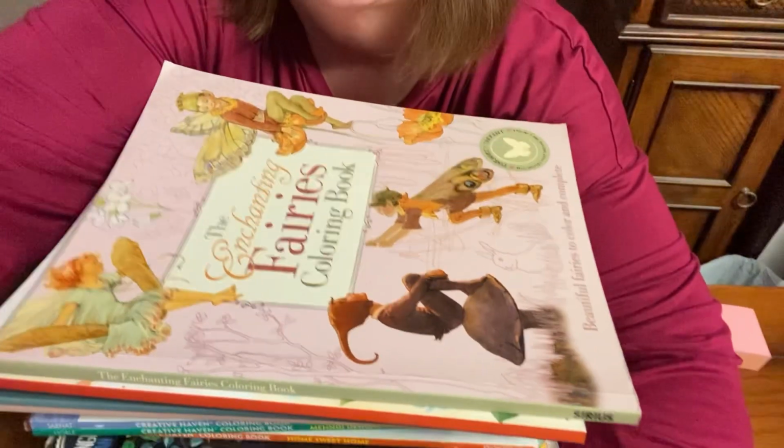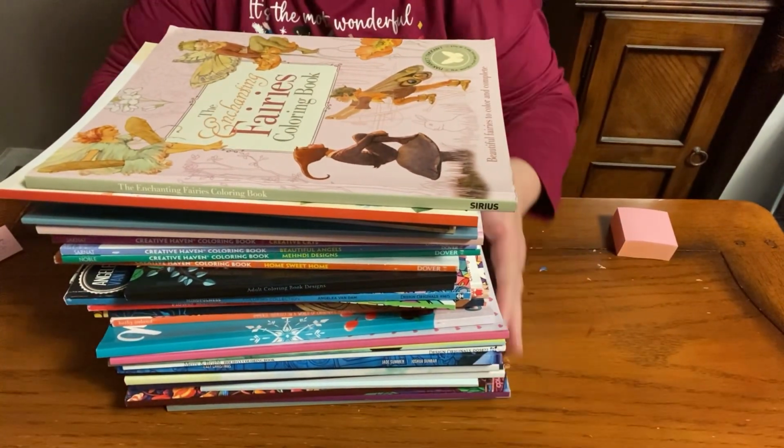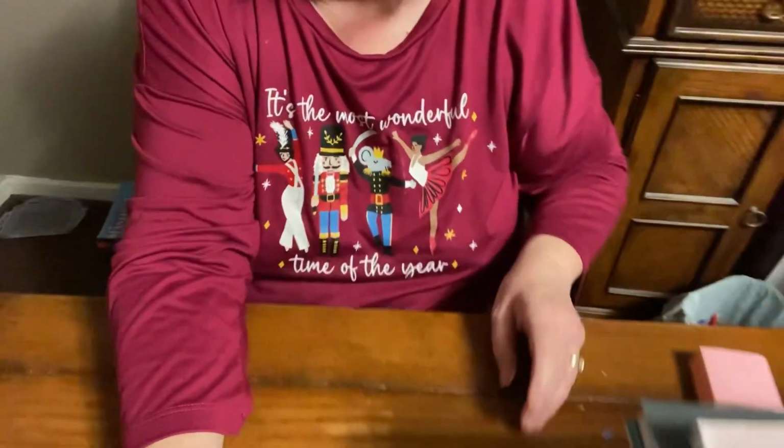Here they are. Here are my books. Yep, 35 books right there. So before I tilt the camera down again, a little stats here. I have 35 books here. That brings us up to 290 books in my collection. But like I said, I still have probably 4 to 6 more videos to do to finish the collection.